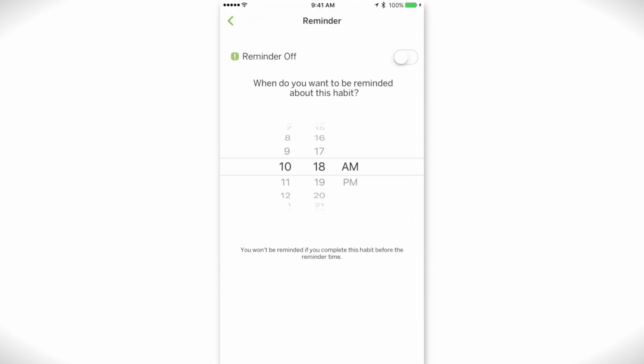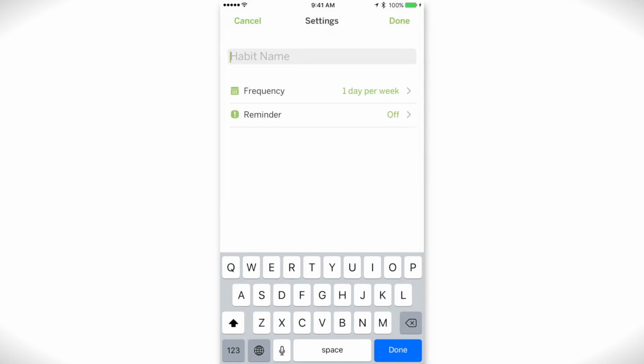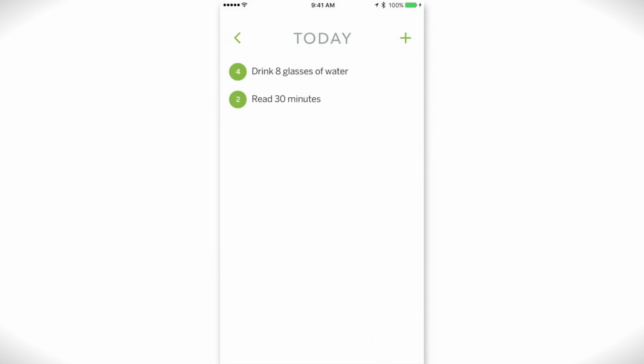Now, it's also got reminders. You can remind yourself of the time of day that you want to do it. I personally don't like reminders. I find them distracting, but your mileage may vary. It may work for you, and it may be something you want to use, and feel free to. Again, this is something you need to create that works for you. So Habit List is a program that works for me. It's something you might want to give a try. I find it to be invaluable in tracking my habits.